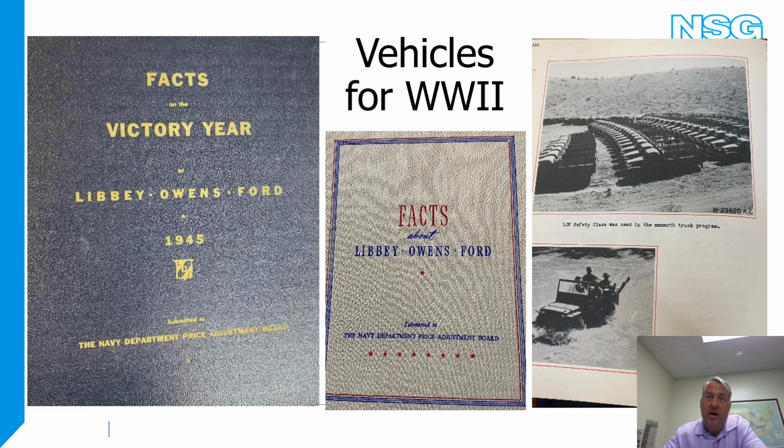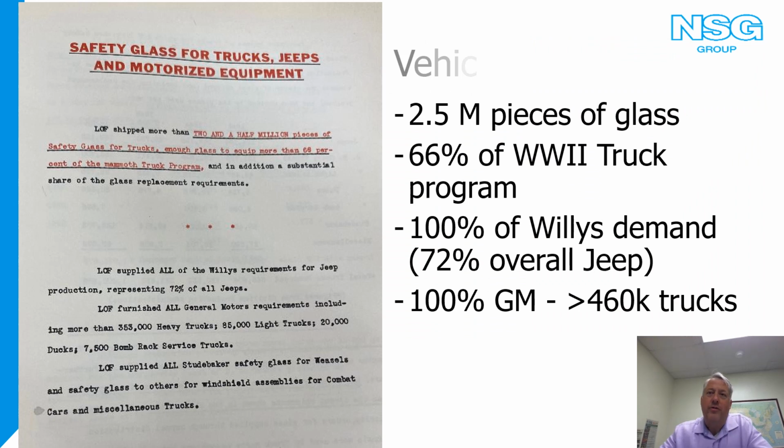But really this was a wealth of information and knowledge when it came down to trying to understand and learn about some of that manufacturing history between LOF and Jeep. So some really fantastic data here in these two books, Facts About LOF and Facts of the Victory Year.